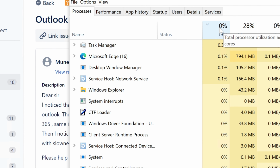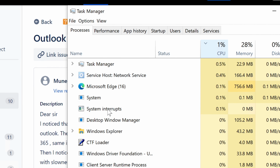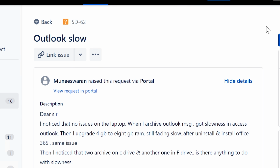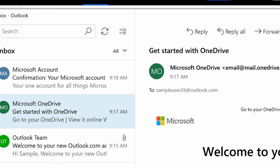Whenever it's slowing down like that, look at the task manager and see what's taking up a lot of processing power. If you see Outlook come up in here and it's taking up a lot of CPU percentage, then you know that it's most likely the archive on the C drive or the F drive. It really ties into everything we've done.